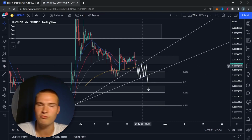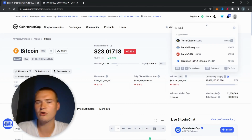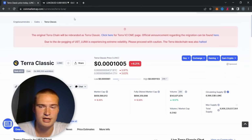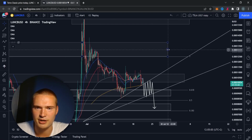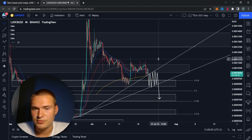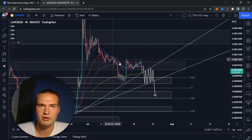Unless something fundamental happens, right? So unless a lot of Luna Classic tokens are getting burned, or if something else positive comes out about the whole Terra community, unless that happens, we're going to fall. But if that happens, yeah, sure, we could get another bull run, but the chances of that happening at this point of time just seem incredibly low. So yeah, obviously this is all dependent on my view on Bitcoin, but also a little bit about Luna Classic. I don't think it's strong enough to hold these levels either way.